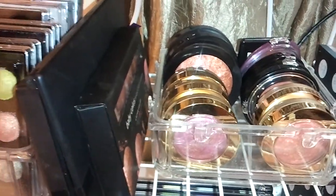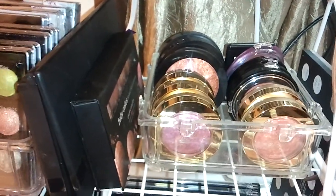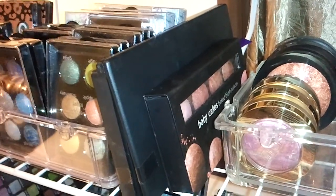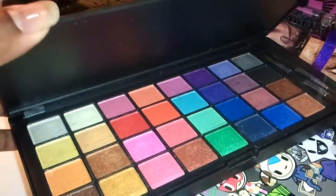I have some Ruby Kisses, CoverGirl Queen Collection, some Black Radiance blushes and bronzers, and Milani, of course, and some clean color in the back. Right here I have some Laura Geller Baby Cakes blushes and a 42 shimmer palette. I don't know if you guys have probably seen these palettes already, but it has blushes underneath, and this is a shimmer one. I'm not going to open that all the way up because I'm trying to make this video shorter than the last.